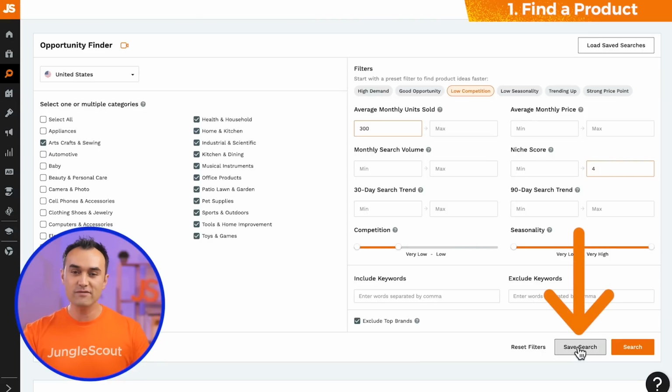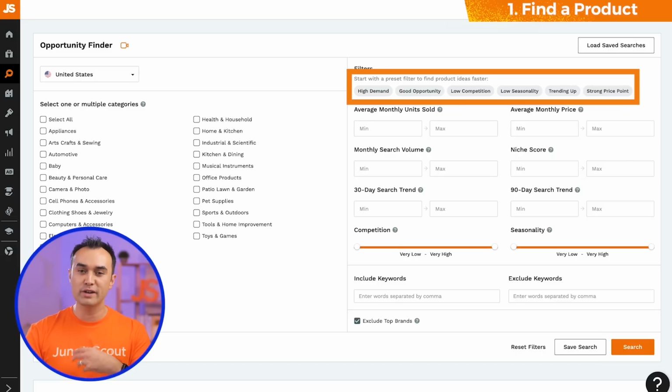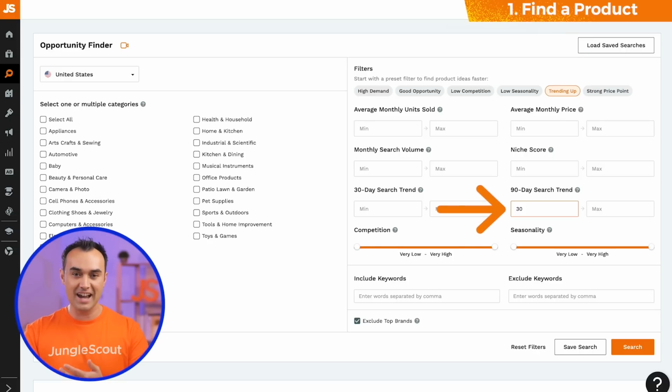Now, as you're using tools like the Opportunity Finder, keep in mind that you don't always need to utilize these exact filters. In fact, I'd encourage you to play around and see what different results you can get playing with different filters. You can always save these filters and then come back to them later, and you can even load some of the presets that we've created for you. For example, sometimes what I like to do is pick this trending up filter to find products that are trending by a minimum of 30% over the past 90 days. Now, especially if you find your list to be too big to analyze, applying some additional filters is a really great way to narrow down your search results.